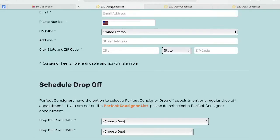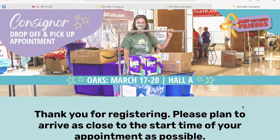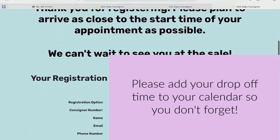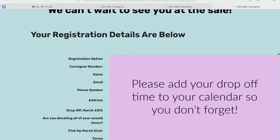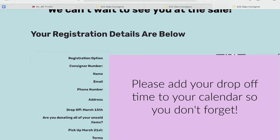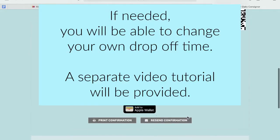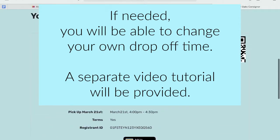And then what you'll see is a pop-up thanking you for registering and all of your sign-up detail below, including your drop-off time that you chose. If you're interested in changing your drop-off time, that is something that this program should allow you to do.